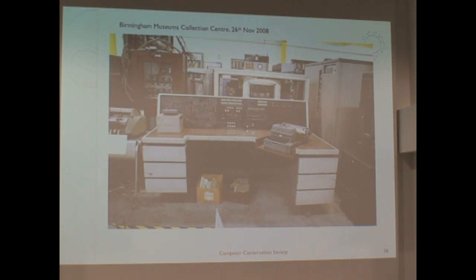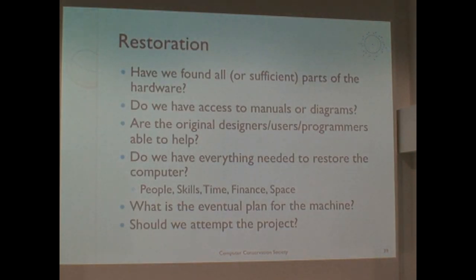the project takes a bit of a turn, because initially it was just going to be research. Let's document this machine and what actually happened to it. But of course, when you found this much of it, we then started thinking seriously about restoration. Have we found all of the parts, or a sufficient number of parts? If we'd found the bulk of the computer but not the paper tape readers, we might have been able to use alternatives. Did we have any access to the manuals or diagrams of the machine? Were any actually ever saved? Were the original designers, or anybody that had used the machine, even still with us?